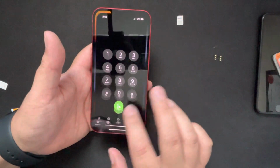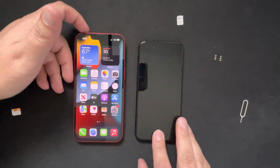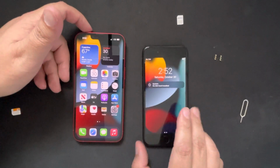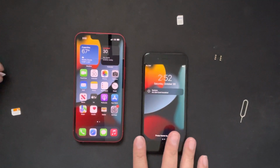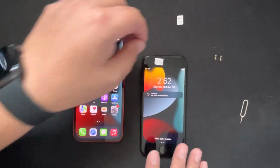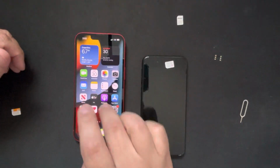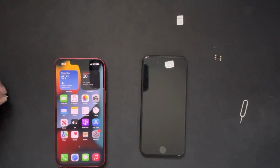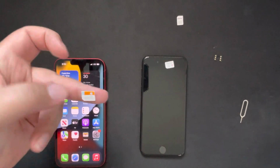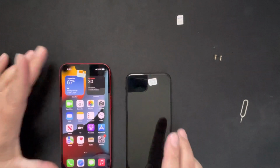Okay, and this is how you semi-factory unlock your iPhone, any carrier with a clean IMEI number. Remember, if you have an iPhone originally from AT&T, you need to have a different SIM card. It can be T-Mobile, other than AT&T. If you have another carrier, Verizon, Sprint, T-Mobile, Boost Mobile, Metro, Cricket, I mean, you name it, you are gonna use an AT&T SIM card.